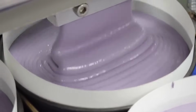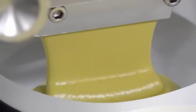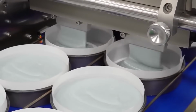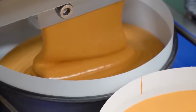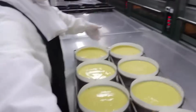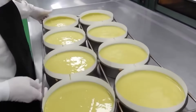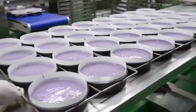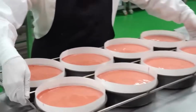At this stage, additional ingredients such as fruit pieces, nuts, or chocolate chips may be incorporated, either mixed into the batter or sprinkled on top before baking. The filled molds or trays move along a conveyor system into industrial ovens. The baking process is meticulously controlled to achieve the desired texture and color.